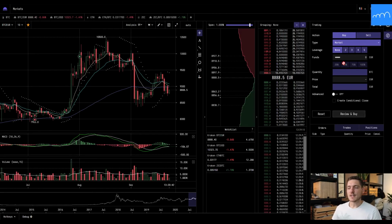And then we've got these trading options on the right-hand side over here, which have a few options that you might not know just yet. So let's just go through some of these options. First of all, we have the action, which is pretty straightforward. You either buy or you sell. And then you have the type of order you would like to use.